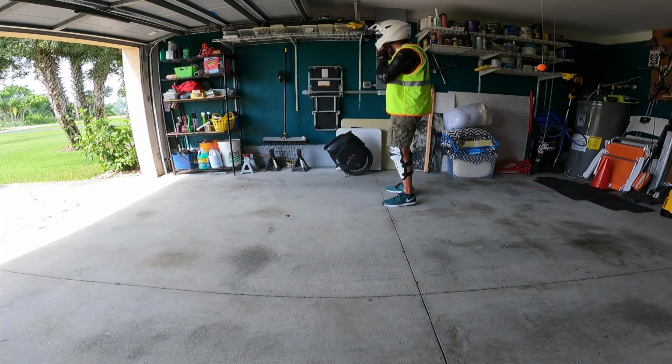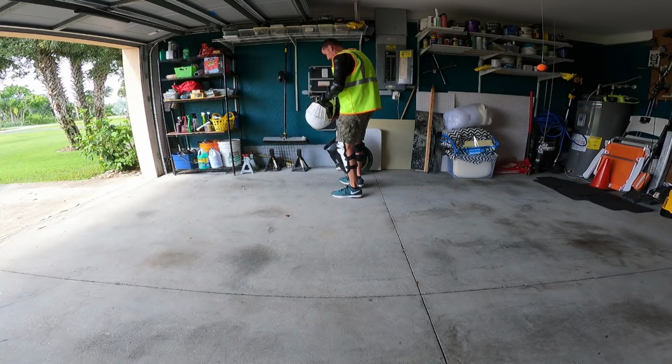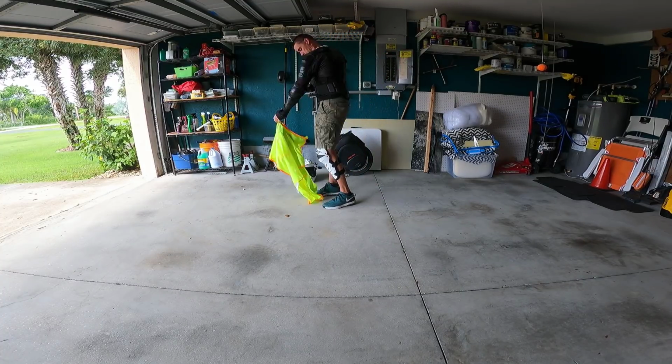Let me get this freaking helmet off because I am sweating to death. Oh my God. I mean, it's good to be safe, but man, safe and a little cool would be nice too, right? I gotta take this freaking jacket off, it's killing me.